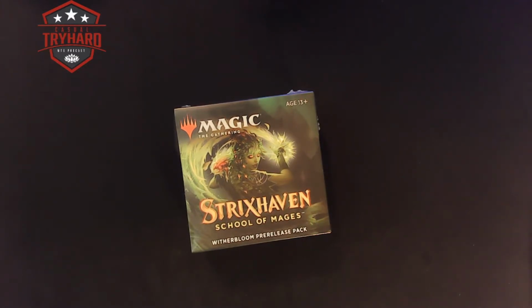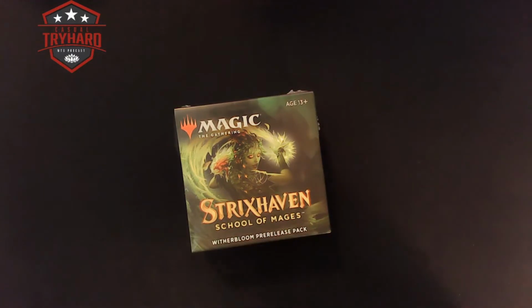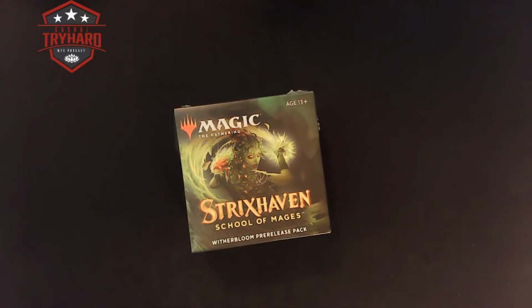I also am going to do a box opening for set boosters for Strixhaven. I've got it right next to me. I'll be doing that very shortly. Hopefully next week I'll also be able to get my hands on a collector booster box. The store that I go to was heavily allocated this time around, so I don't know if I'll be able to get my hands on one locally or not.